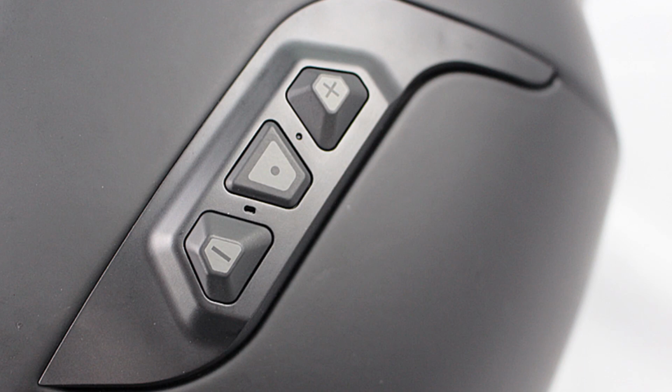Controls on the left side. The plus button: increase volume, track forward, scan radio stations, speed dial. The center button: answer phone calls, reject incoming phone call, start an intercom conversation, play, pause music, enter voice configuration settings. The minus button: decrease volume, track back, FM radio on or off.